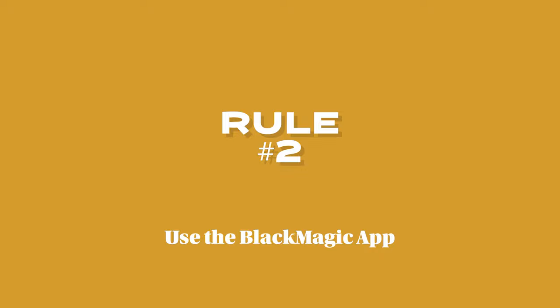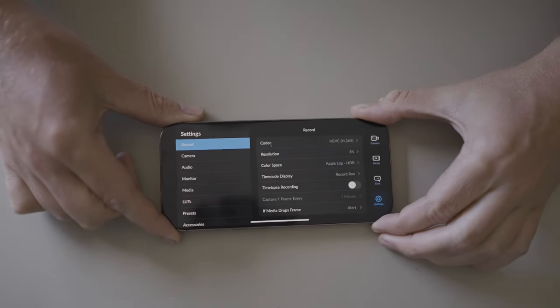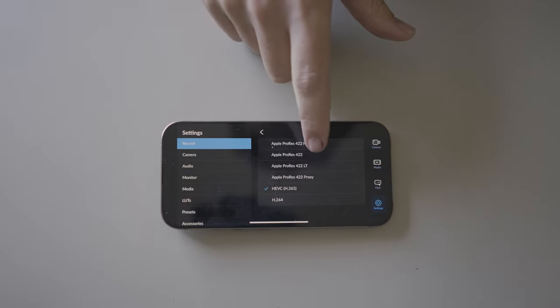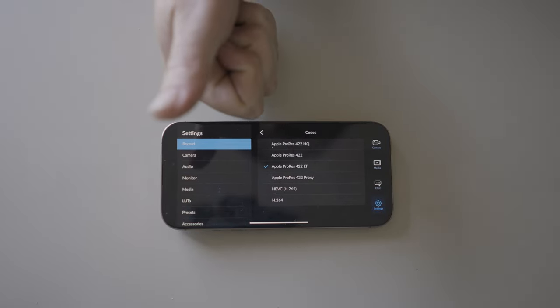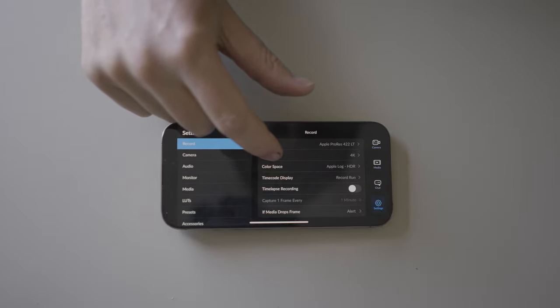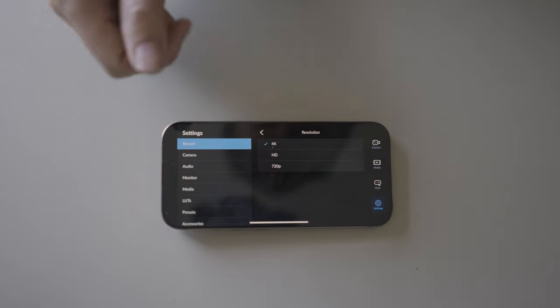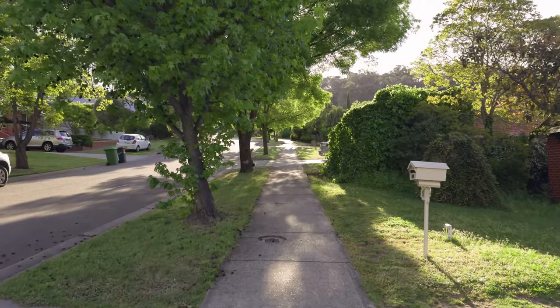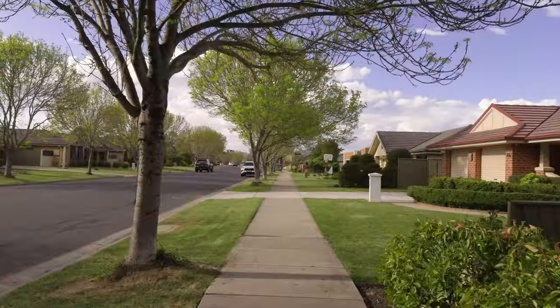Number two, make sure you download the free Blackmagic app. This allows you to shoot in Apple Log with the ProRes codec in 4K at 60 frames per second internally. Now, if that's too much space for you, shooting in the H.265 codec should work fine as well. Number three, turn on the enhanced stabilization in the camera. It has fantastic gimbal-like stabilization.